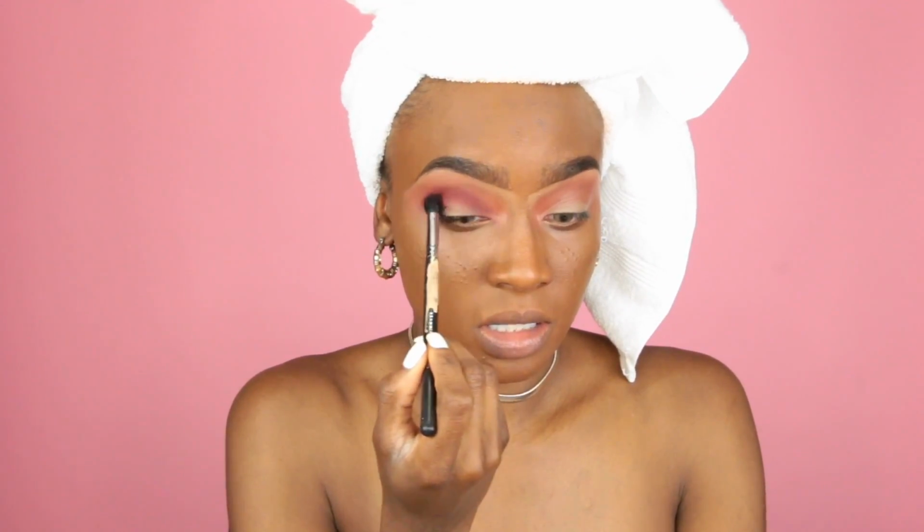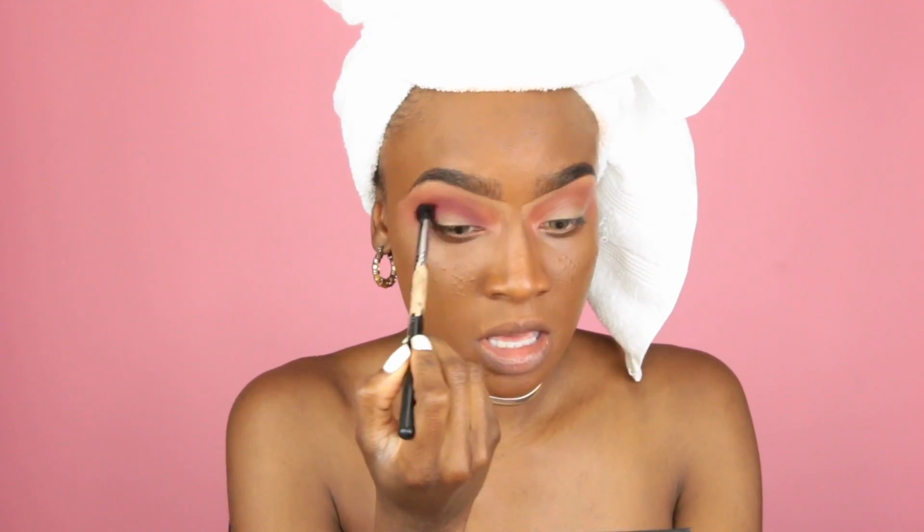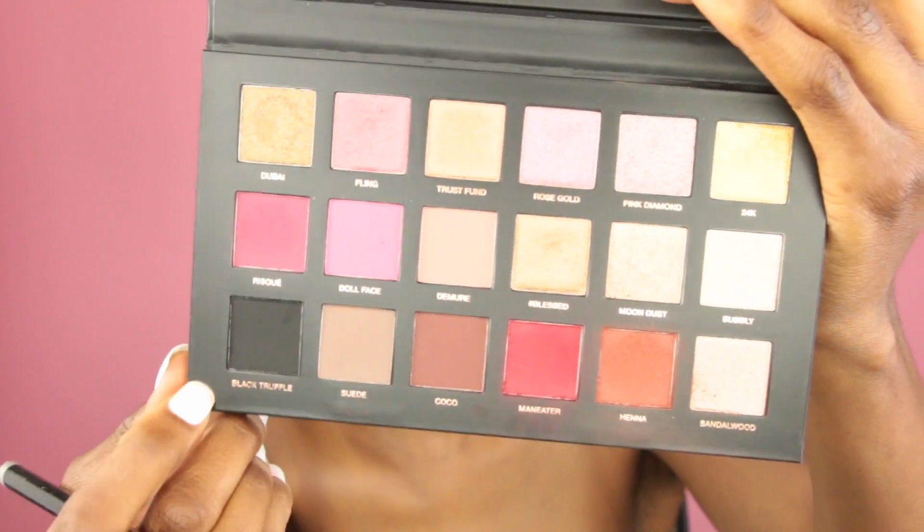I am really liking this palette right now. Hopefully I like the shimmer shades, because the word on the street is that the shimmer shades are no bueno. And then I'm going to take that MAC brush that we use for our transition shades to just kind of blend those shades together.